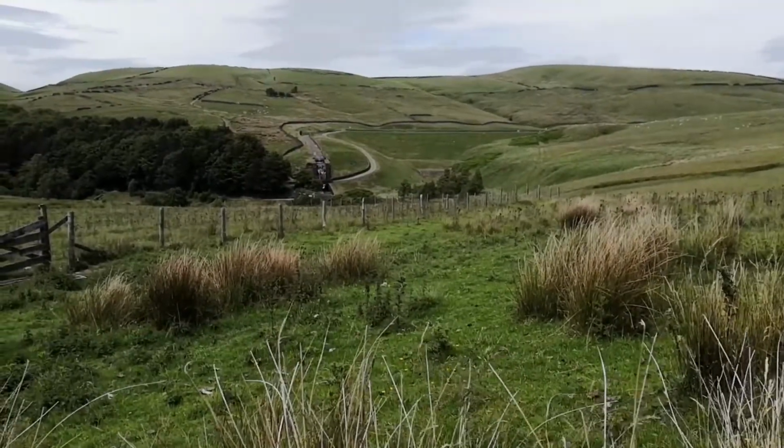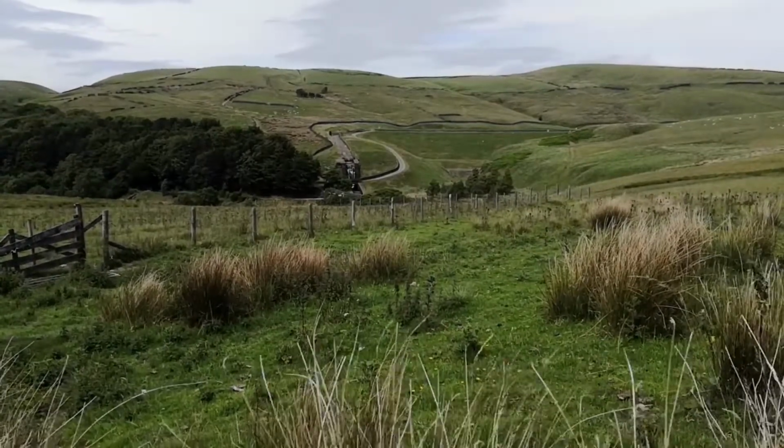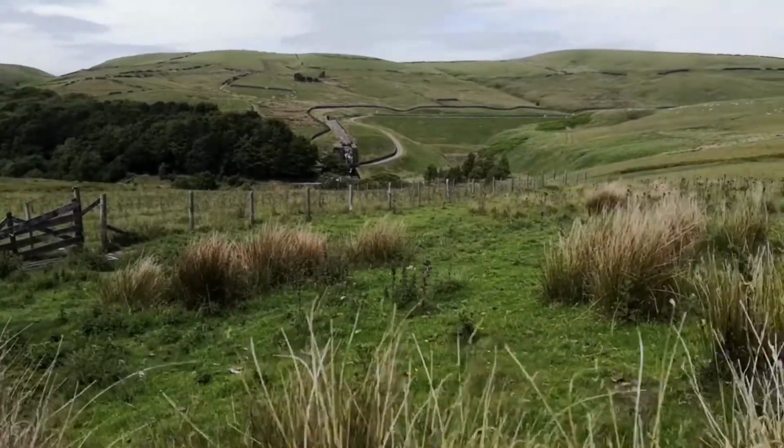Some nice lines in the walls. It'll be a bit simpler. It's very windy, so we'll see how we get on.